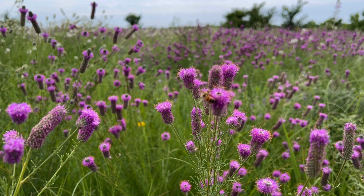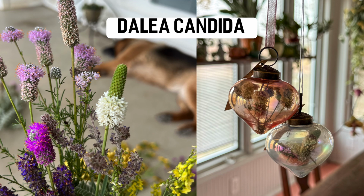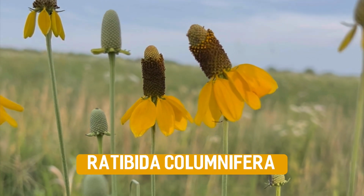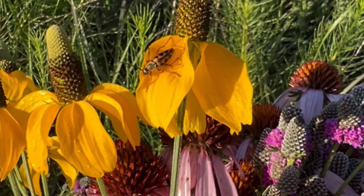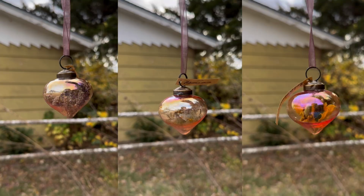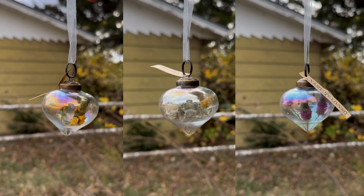The last group I was going to talk about is my coneflower head type plants. I've got two types of prairie clover, Dalea candida and Dalea purpurea, so white and purple prairie clover. And then the third one is upright coneflower, which is Ratibida columnifera. It's really bright yellow, but they all have that coneflower head shape. They're really interesting looking in ornaments, and I haven't ever done them before. So I was really excited. The prairie treated me well this year for foraging, so I have so many species. I think I have at least 16 different wildflower species inside ornaments this year.